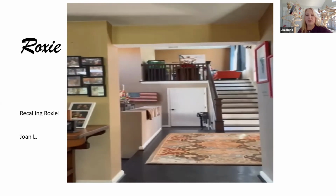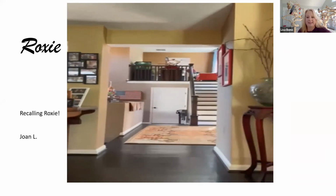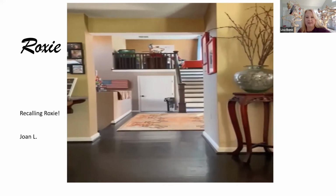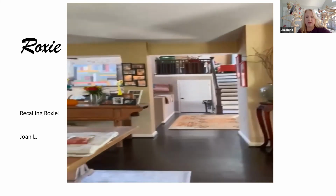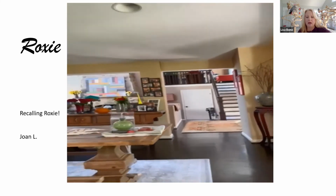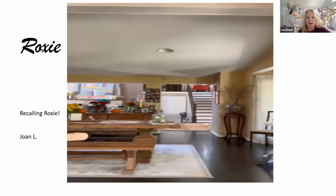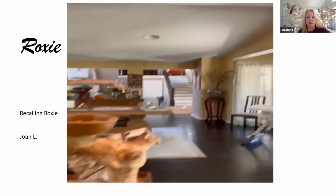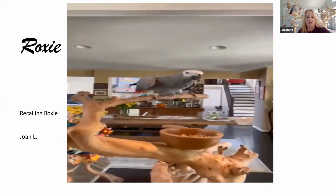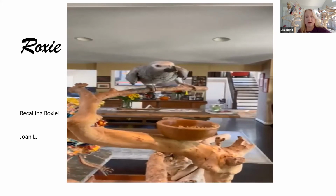You can hear her up there reinforcing herself, telling her she's a good girl. And Joan is doing great with letting her see where she's going. And there you go. So Roxy's got two different spots where she can land and go back and forth and get in as much flying as she wants.